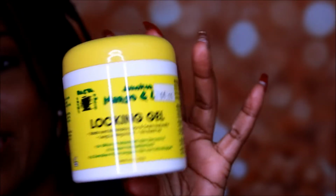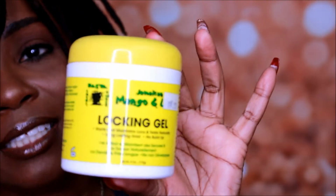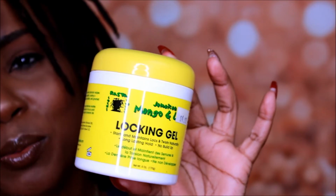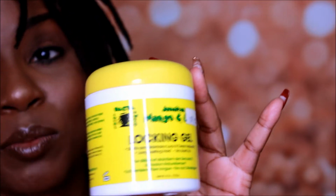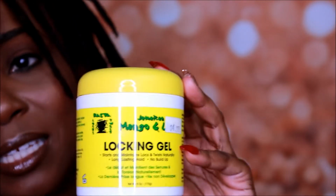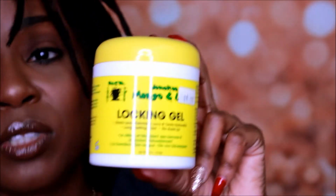Okay. All right, so this is my infamous locking gel, the Jamaican mango and lime. If this will focus, okay, I really do like this, but a lot of people say that gel isn't good for the locks because it can cause a lot of buildup. But if you use it the way you're supposed to, I only use a little bit. I don't OD on it, and so that's why it lasts me a long time. So any gel products I do use lightly, and the next time I use it is 3 weeks down the line, and most of the time I'm clarifying.